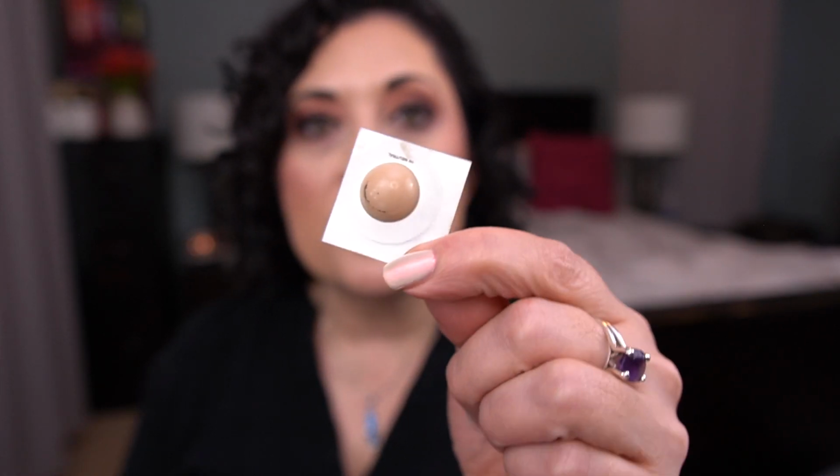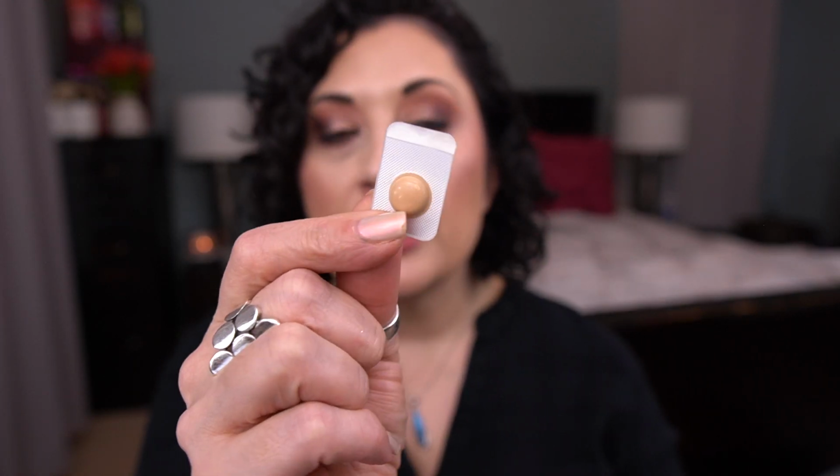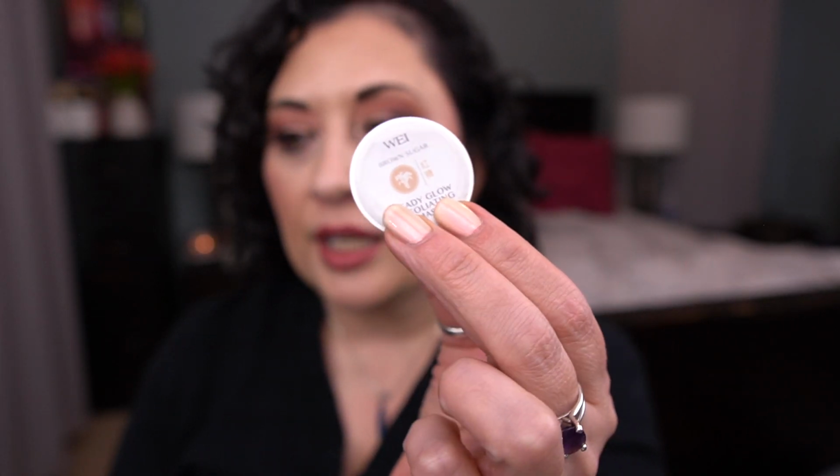From Dior, I have the Dior Forever Skin Glow Foundation in 1N. And I have the NYX Bear With Me Concealer Serum in Golden. And lastly, I have the Way Exfoliating Mask. I have not used this yet.